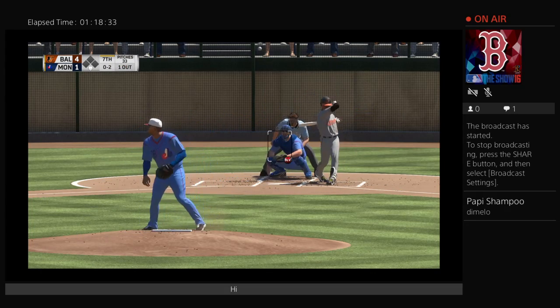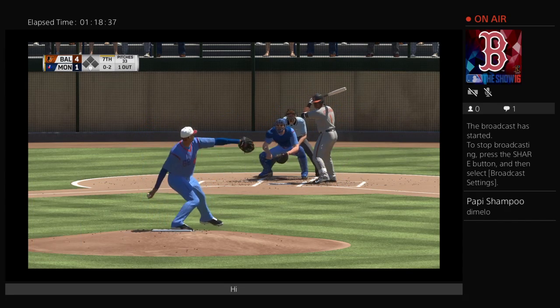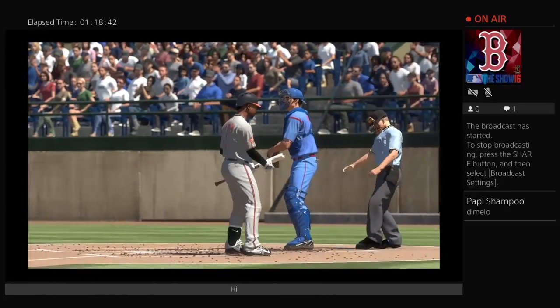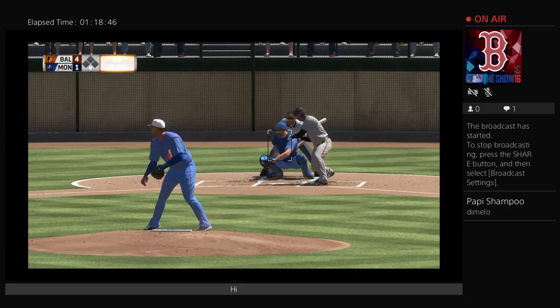0-2, here it is. And the 0-2 here is fought off at the plate, and we'll do it again. Swing and a miss, got him with the slurve there. 2 gone. First pitch coming. Here it is.